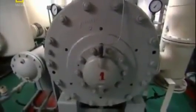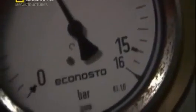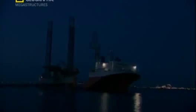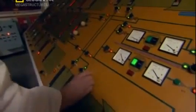Step 3. Fill her up. The crew prepares to strategically fill the numerous below-deck ballast tanks overnight, basically reversing the process that got the rig onto its deck. The captain opens up the Mighty's belly to the frigid waters of the North Sea, and the big sink has begun.